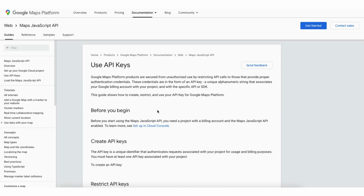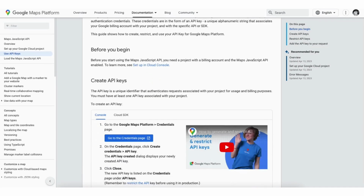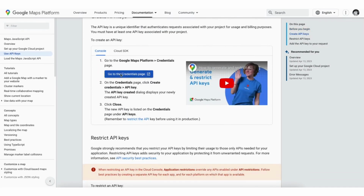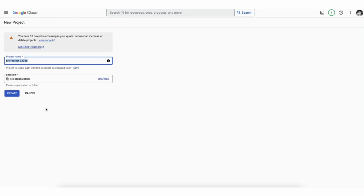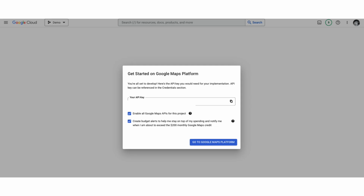It'll take you to this page. Scroll down and click Go to Credentials page. Click Create Projects. Put in the project name. You could just put in your site or business name. Put in the address and click Create. It'll then give you your API key. You can copy and paste it into the API key field.